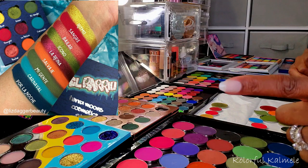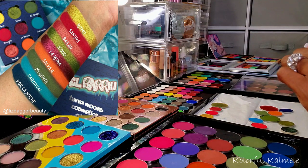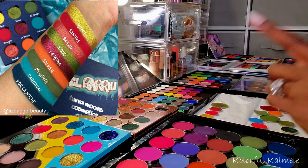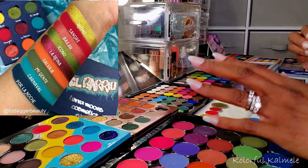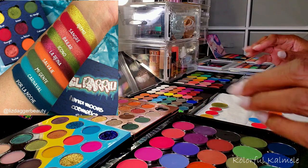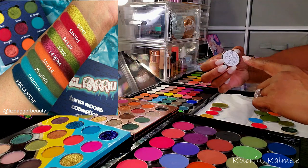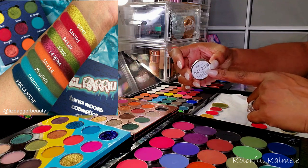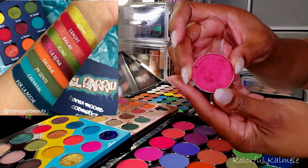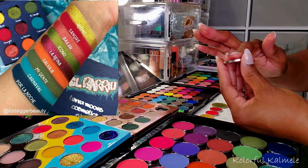Okay, so the next shade, La Reina. Oh, that green one was, what is it, Icono? So let's take a look at La Reina, which is like that deep, rich burgundy shimmer. Now that one might be tough. Now the first one that I pulled was this Give Me Glow Ruby Rose. It's a foiled press pigment. This is what she looks like. Super gorgeous.